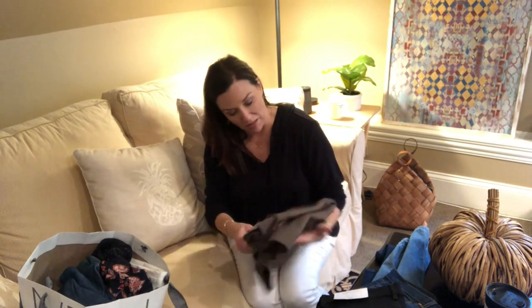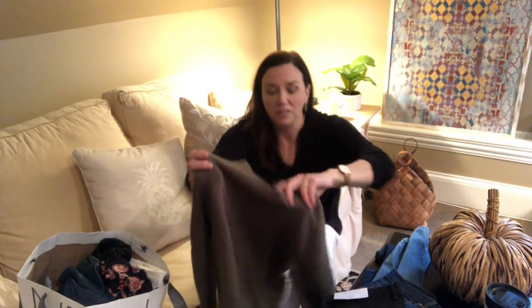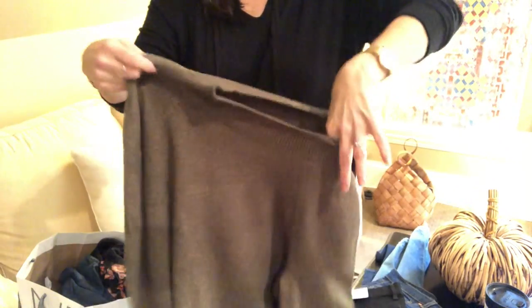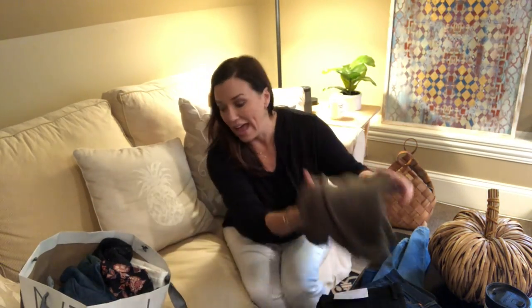Then I did end up getting this. It's a mock turtle sweater. Very, very soft. I just love this dark olive color. I think it's coming off a little brown on camera, but it's an olive green type of color, and I just think it's beautiful, and it's really soft. So this will be fantastic.